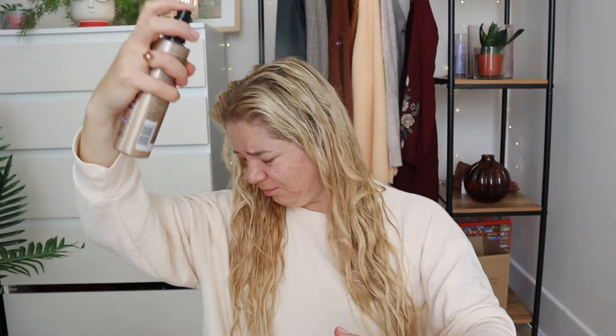So spray this in the hair. Where is the sprayer? I tend to spray my face. So this inside. Ooh. And brush it through.